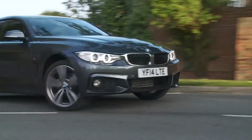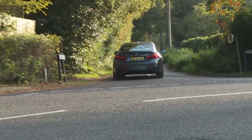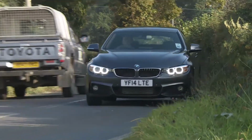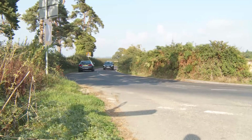Now, it features BMW's proactive drive technology, which on vehicles fitted with satellite navigation is able to adapt your gear shift timings to suit your current driving situation. So it can anticipate things like bends and roundabouts, always ensuring that you're in exactly the right gear for fast and efficient progress.